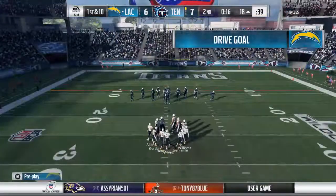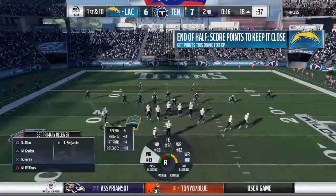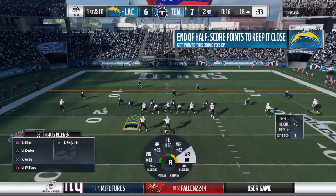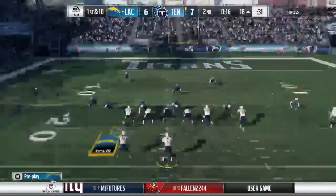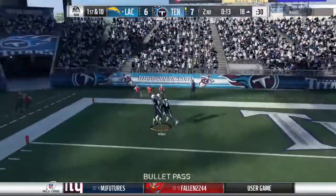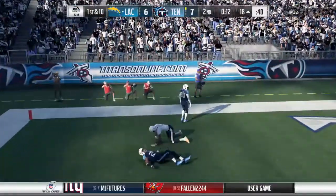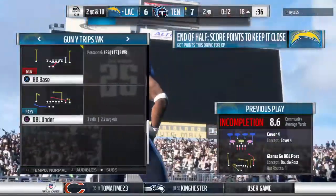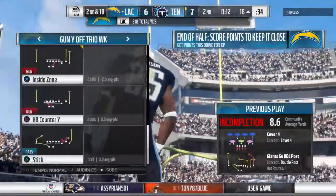Fresh set of downs here. From the red zone now, they'll look to throw. And that's going to be incomplete. 12 seconds left. They were trying to go back to Allen there. That'll bring up second down.